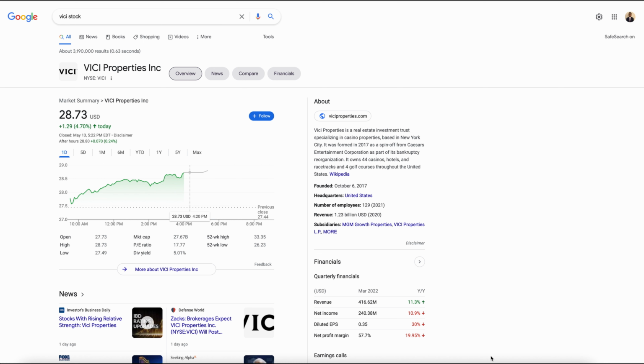VICI Properties Inc. It is currently trading at $28.73. It does pay a nice dividend of 5%. The PE ratio is a good amount, 17.77. The market cap is $27 billion. And this company specializes in properties like casino properties, which are based in New York.